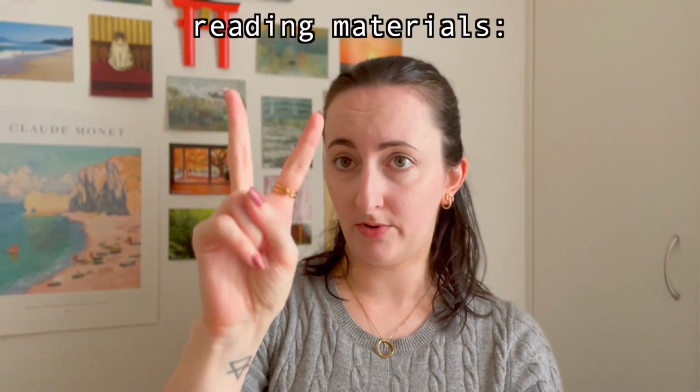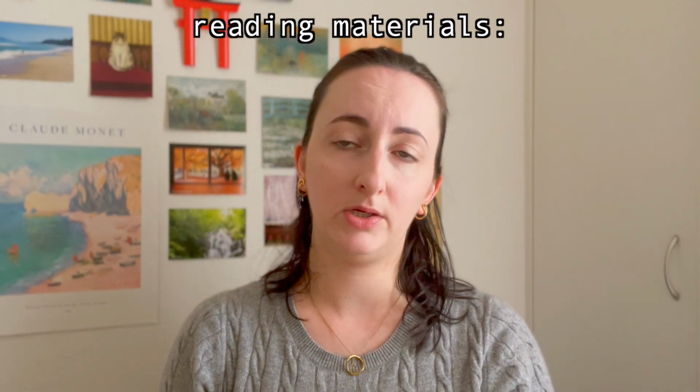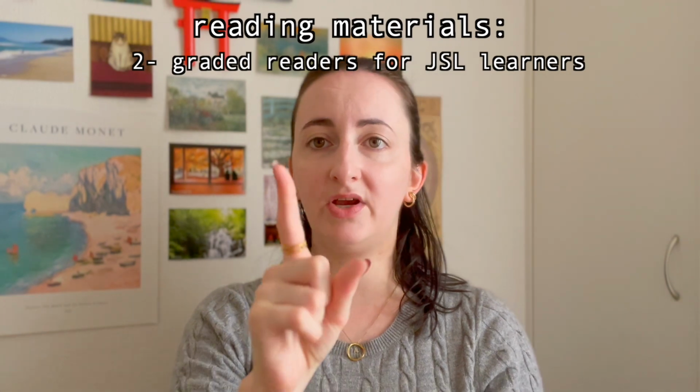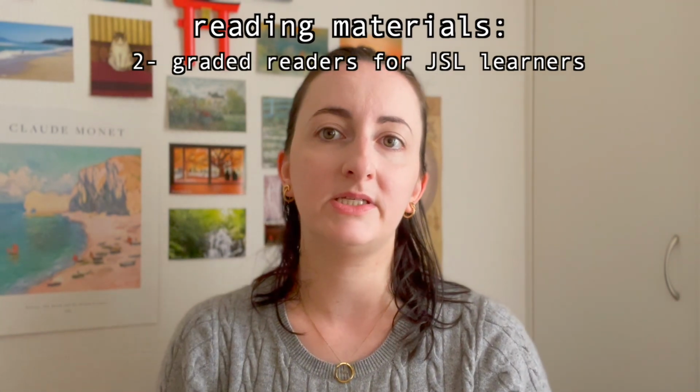But apart from this, I think those are one of the greatest ways you can start reading in your target language. The second kind of material you can use to start your reading journey are the graded readers for Japanese learners. So specifically for the people learning Japanese as a second language. Personally, I have never used those.